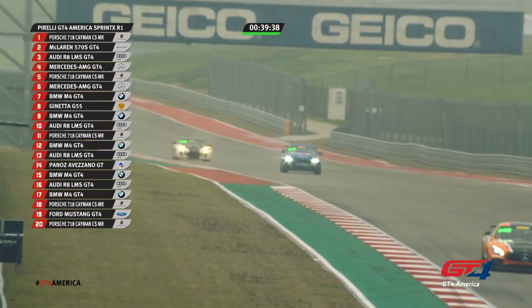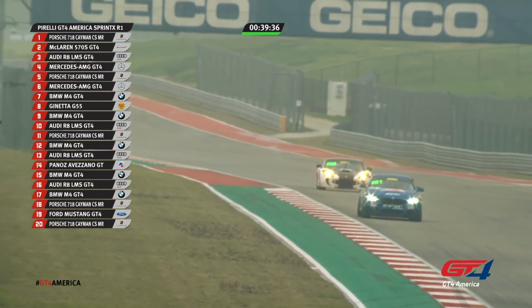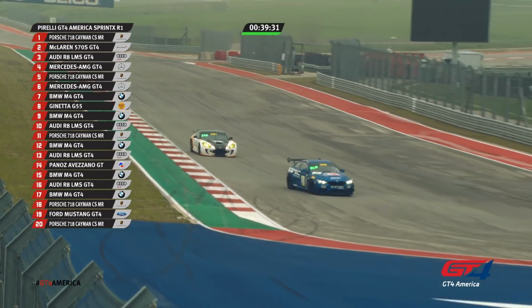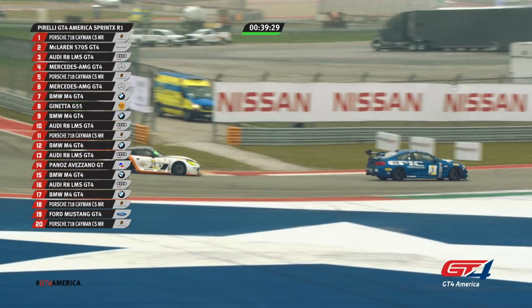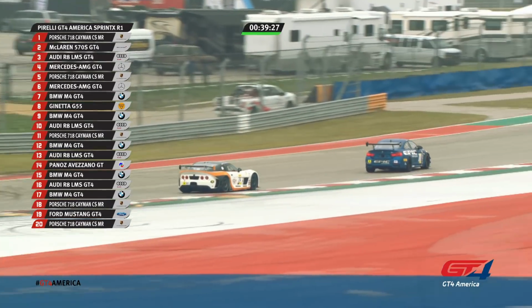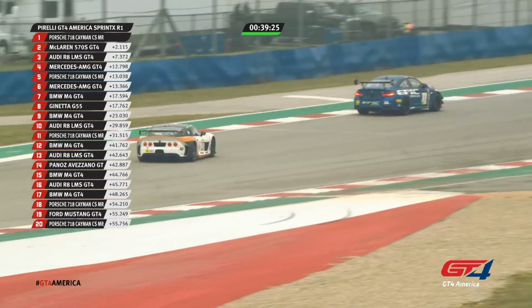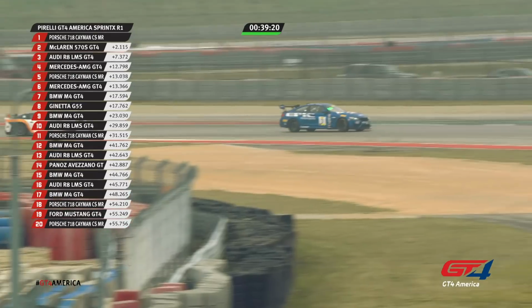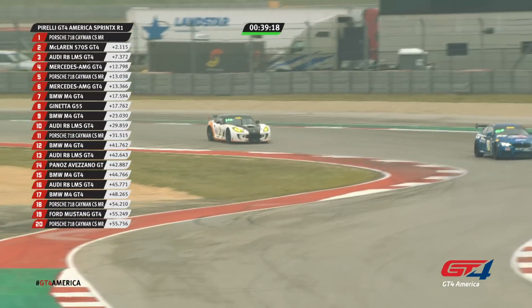Looks like this battle behind here, that's James Clay. He's now starting to close that up just a little bit. He's bringing Drew Stavely with him. What a great season Drew Stavely had last year. So much success with this Ginetta. And as you mentioned, they got Mustang GT4 cars in their camp as well for the sprint rounds of the championship.